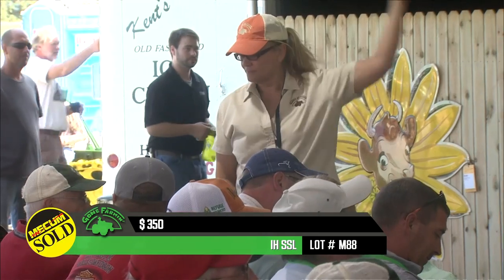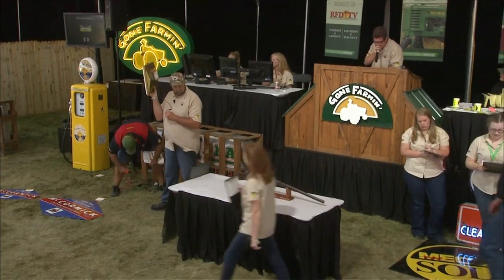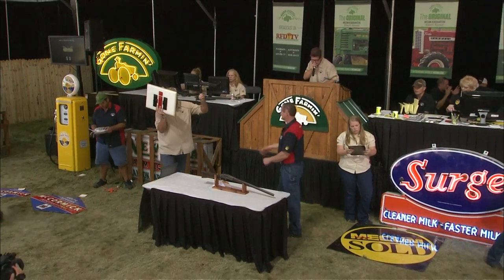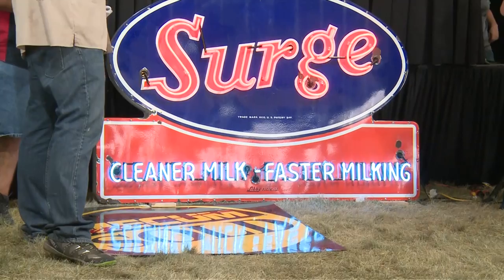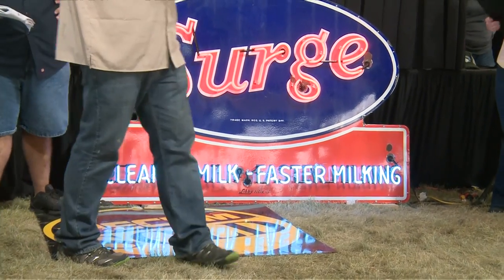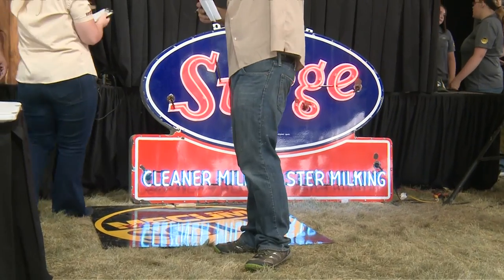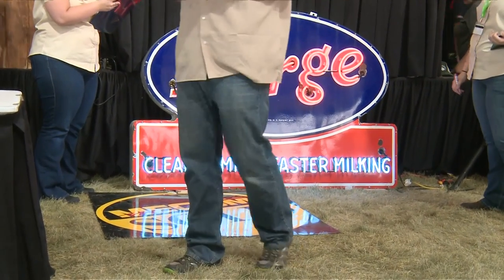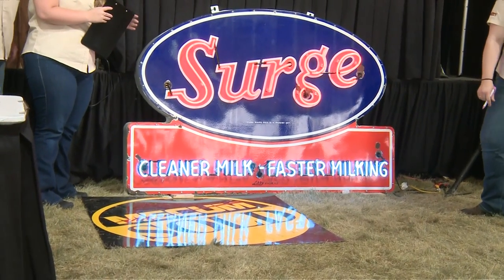Sold at $350, Kathy's way. That's going to bring us to M90, a Surge single-sided porcelain neon, 72 by 47. Of course, any of you out there in the dairy business know that Surge was making milk equipment, and to see one of these in a neon sign for a dairy equipment company is very unusual.